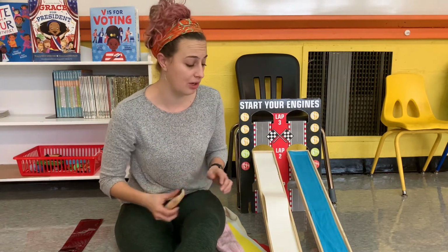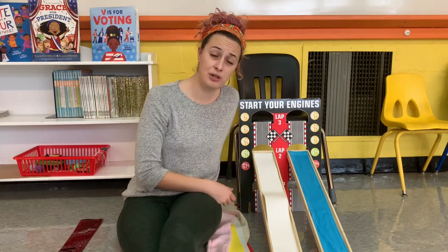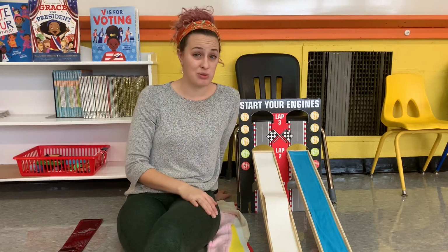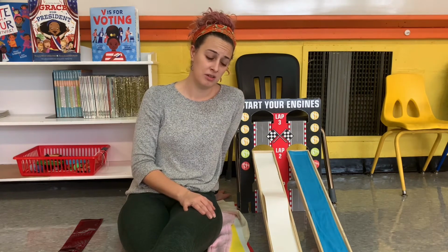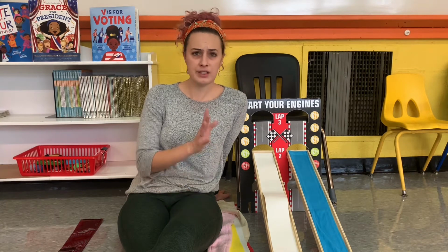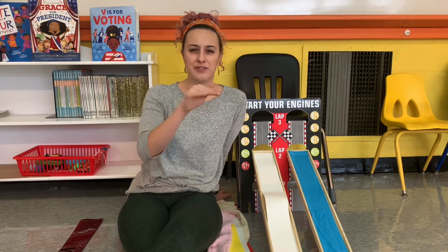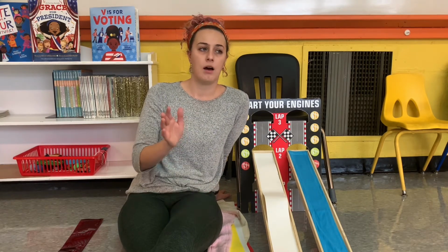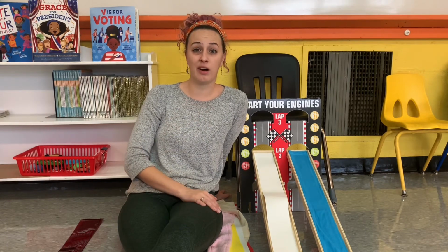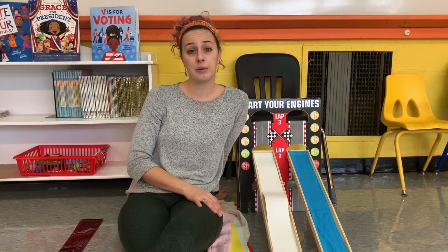All right, now here's what I want you guys to do. If you have a setup like this and you can try pushing your car down different materials, that's awesome. I only have this because I'm at school. So here's what we can do. We can find a toy and we can try to move it in different areas of our house. Make sure it's flat on the bottom. Try and move your toy on carpet. Is it easier to move it on the carpet or find a flat, smooth surface in your house? Maybe you have tile or maybe you have a wood floor.